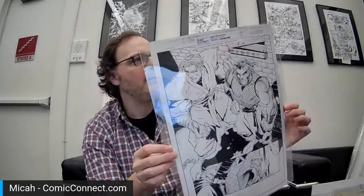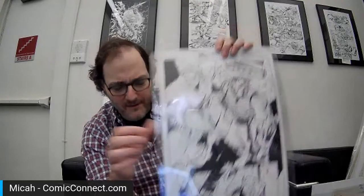It's got some vintage Joe Madureira X-Men. X-Men 1, X-Men 330, Joe Madureira inked by Tim Townsend. It's Archangel and Wolverine. Classic Madureira. This style became very omnipresent in comics in the late 90s and early 2000s, but Joe Madureira did it first. And he's still one of the best at it. Very instantly recognizably Madureira.